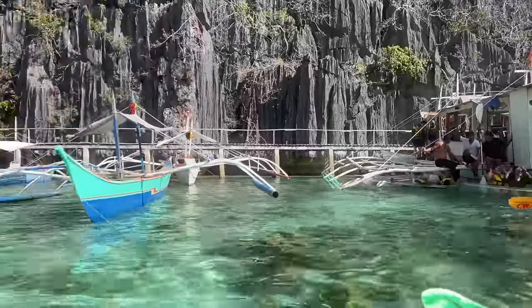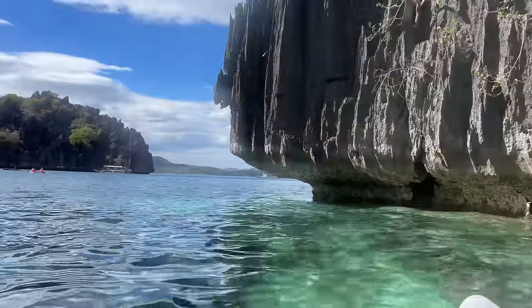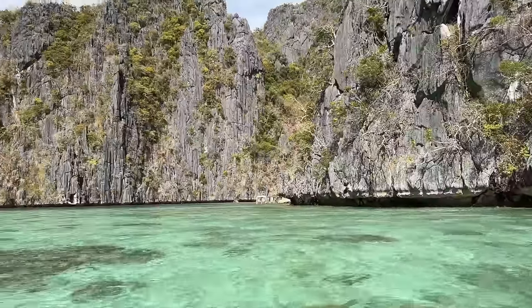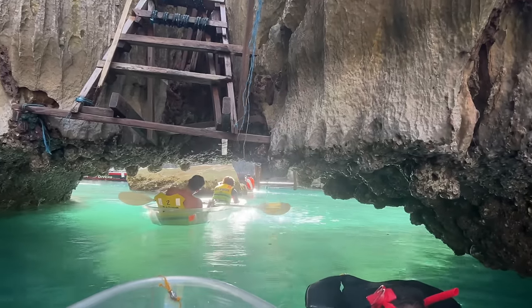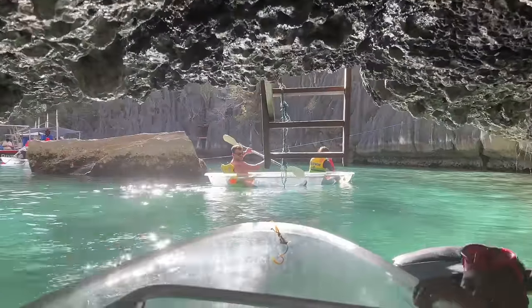Twin Lagoon now. We're on our kayak. We're gonna kayak round to the lagoon. Oh my god, I've still got that mark on my head from the snorkel. This is where we're going for dinner tonight.